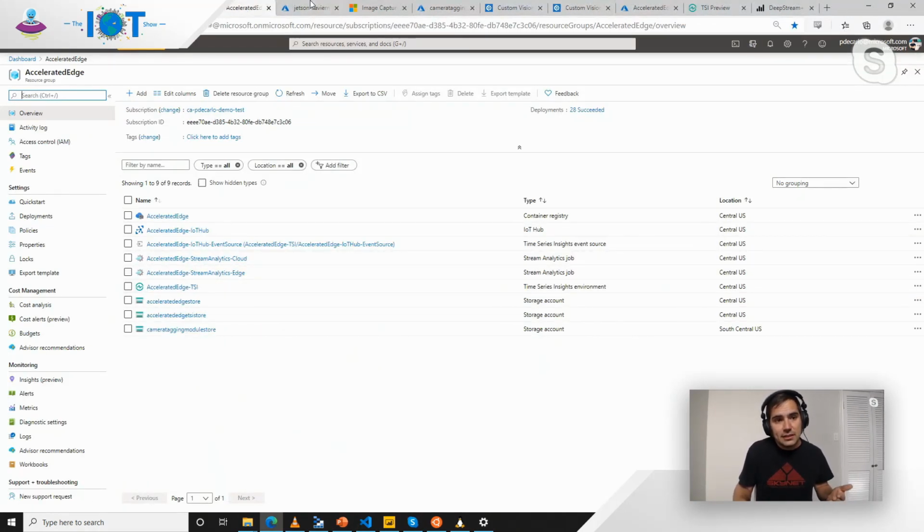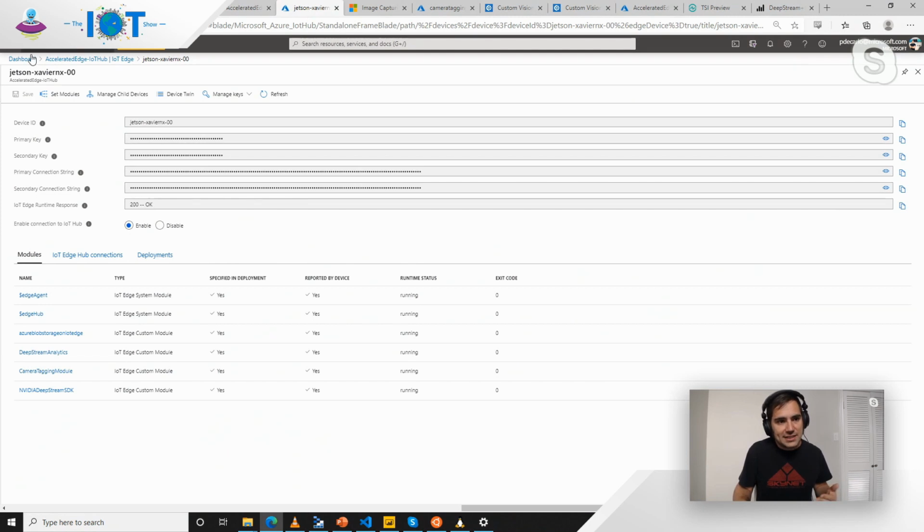So I've got that deployed to a device I've named Jetson Xavier NX 00. And you can see down here, in addition to some other modules that we'll talk about, that the NVIDIA DeepStream SDK is currently running down on the device.